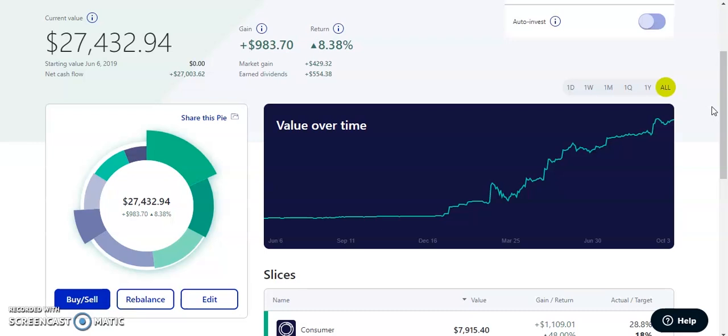But the good thing is, lots of our companies that we own are actually increasing their dividends, and that is something we want to see in our portfolio, because that means we own healthy companies that are going to grow in the long run, and we have nothing to worry about.